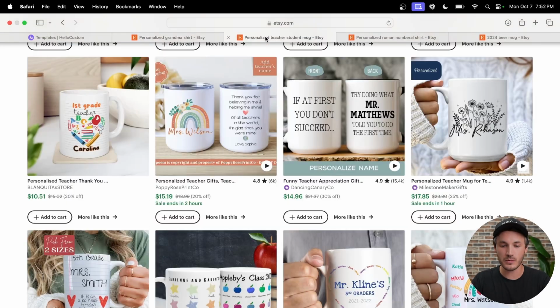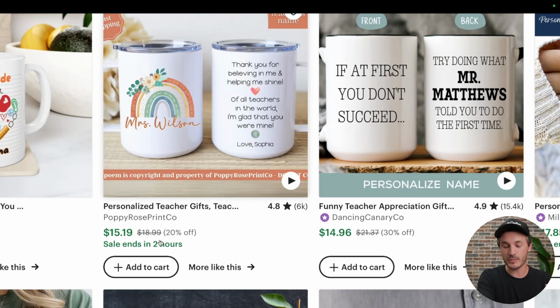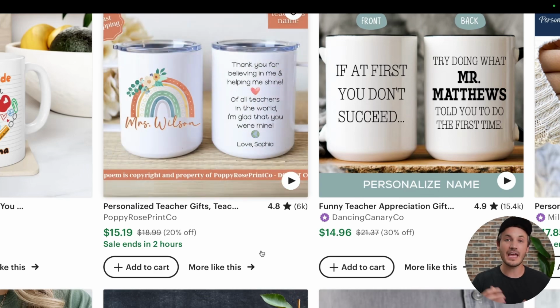Jumping over to the next one is, for example, this product right here, how it says Miss Williams on the left and then Love Sophia on the right. You could create a tag that says teacher's name and then another tag that says student's name, where you would tag this as teacher's name, this as student's name, and the AI would know that Miss Williams is most likely the teacher and Sophia would be the student in that relationship, and it would work correctly.